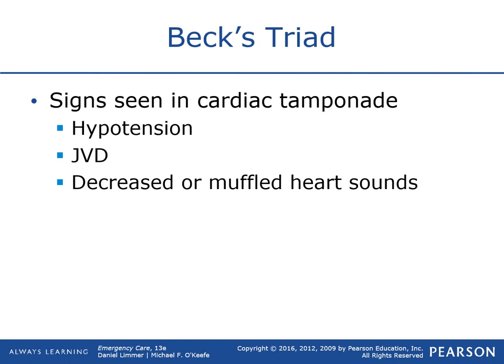The treatment for this is to actually take a needle and put the needle inside of the pericardium and withdraw the fluid out of there. That's not something we're doing in the field. That's something the hospital does. So we treat this the same as most chest injuries, especially most closed chest injuries, and we just recognize that the heart has something obstructing its ability to pump. So we need to get this patient to definitive care very fast so that they can fix whatever is causing that.